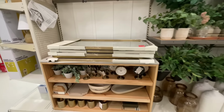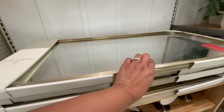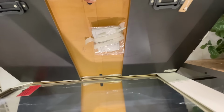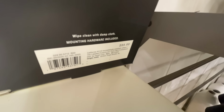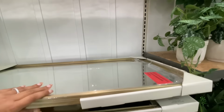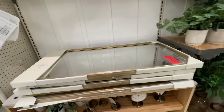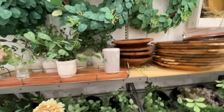We have seen everything over here, but I just wanted to give you a little look. This is today when I was in the store, I was very much like, let's just walk around and see what's what, you know? And then if something caught my attention, this one is $100. I feel like we had not looked at this mirror really closely or looked at the price. It's a nice mirror and it's actually pretty large. I think it's one of the larger mirrors that Hearth and Hand has ever done.